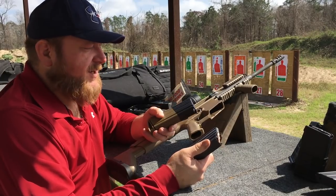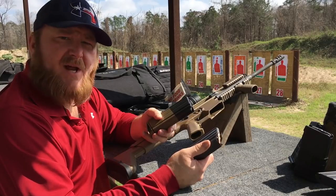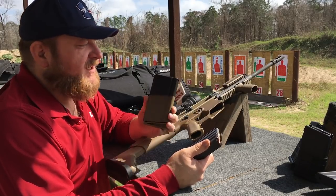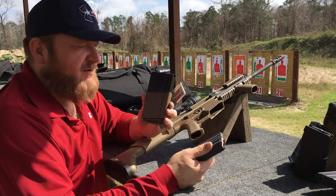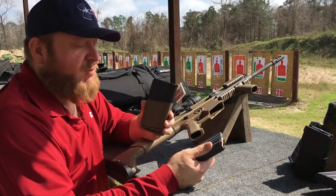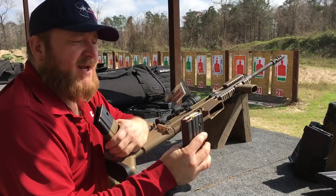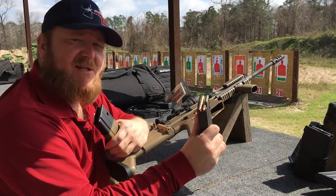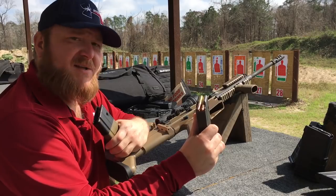One of the major downfalls to the SCAR 17 design, I guess it would depend on your point of view, is the fact that the magazines are proprietary. And they're proprietary and quite expensive. Actually, quite frankly, they can be very rare to get a hold of as well. What if they could make it using an SR25 type magazine, which is pretty much the industry standard throughout the industry? Well, that does happen.